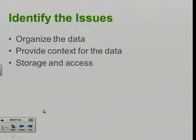After we develop a basic understanding of what the data are, we run into three issues in handling the data. The first issue is organizing the data, the second is providing the context of the data, and the third is the storage and access of the data.